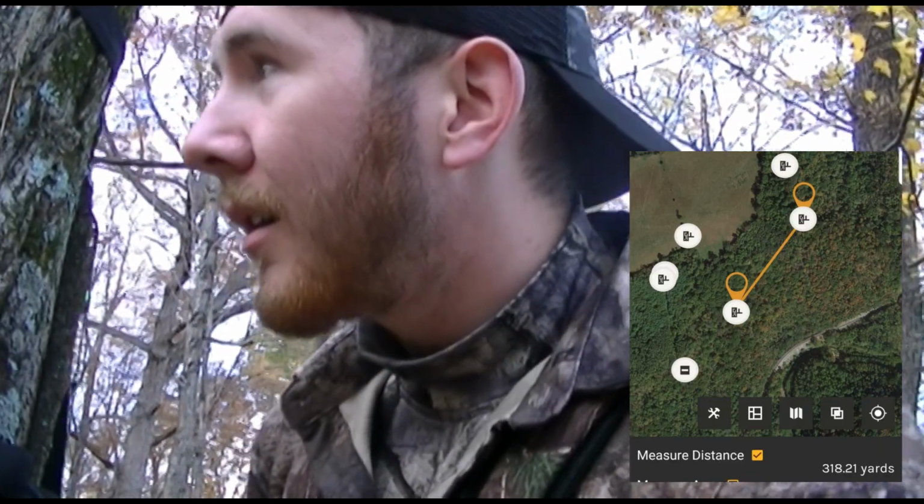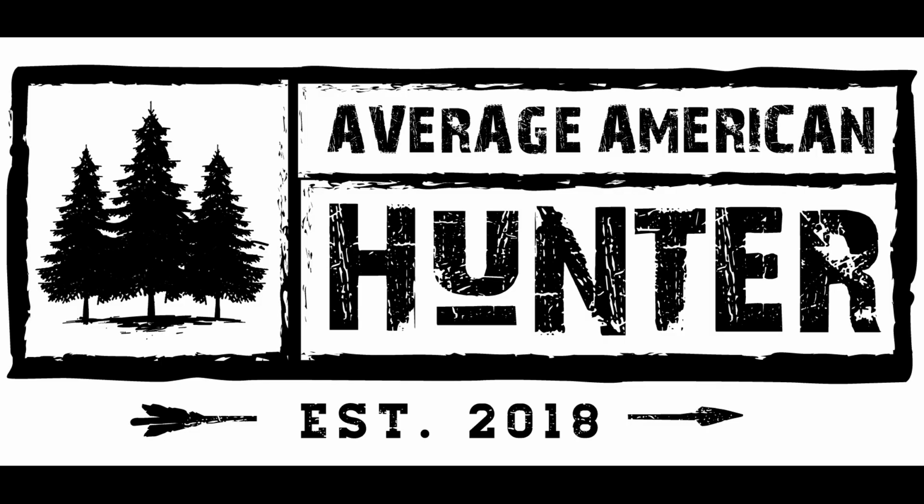So later on that afternoon, I set up in the funnel stand, and Hunter set up on the other side of the ridge. Alright, so it's November 8th. I'm just gonna set up here in the point stand.